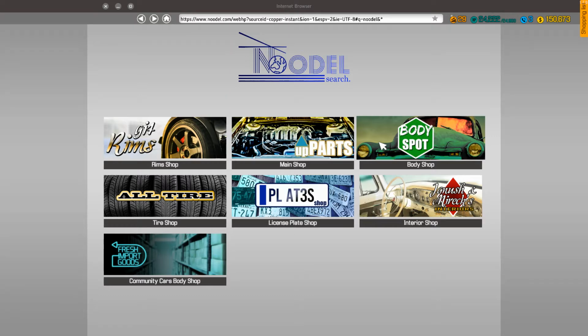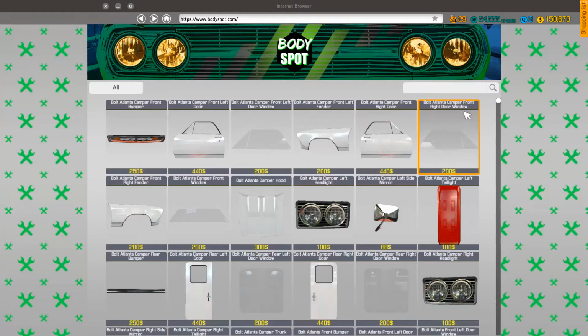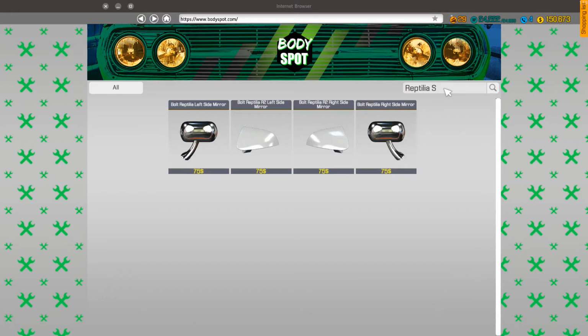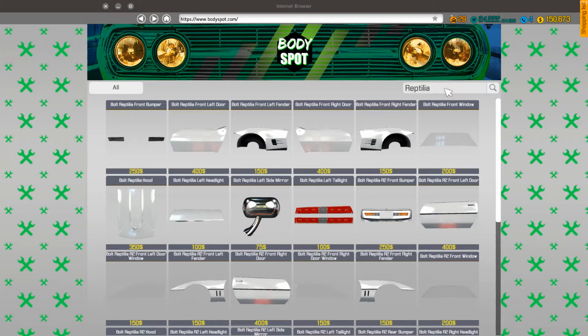Body shop. Freaked me out there for a minute. Wait, no, that's Bolton Land. Reptilia. What if I do Reptilia S? Does that... No, it just gives me mirrors. Do I need mirrors? I'm not even sure which ones I have on my car. Alright, so Reptilia, we need a left side mirror, as a matter of fact. Let's go with... I need a real license plate. Left tail light.